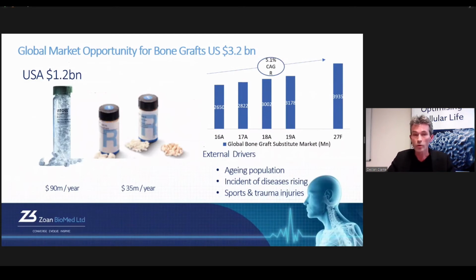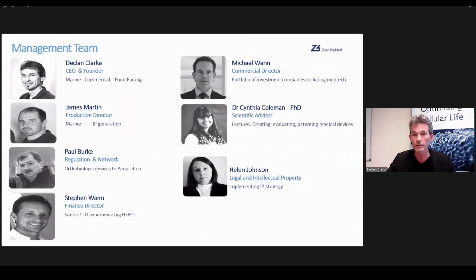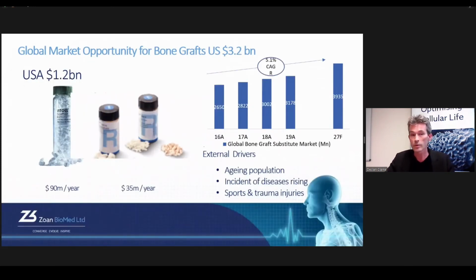The global market for bone grafts alone is $3.2 billion, and in our initial target market of North America it is $1.2 billion. We're initially focusing on those surgeons who are using VITOS, a market-leading synthetic by Stryker, against which we compare very favorably in our preclinical trials. We're also focusing on those surgeons who are using Proostean, the wild coral-derived range by Zimmer Biomet. This is coming towards the end of its product life cycle because it's no longer sustainable to harvest coral from the endangered reefs.